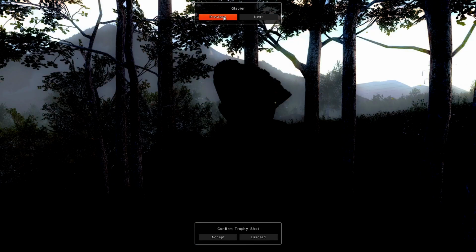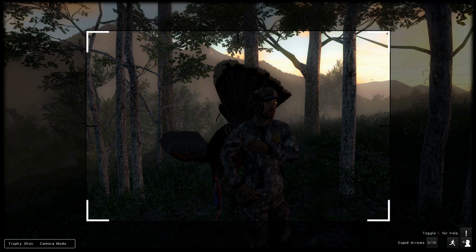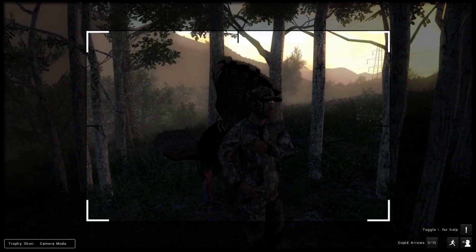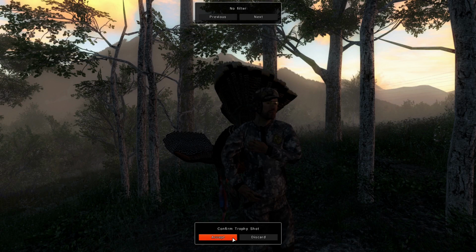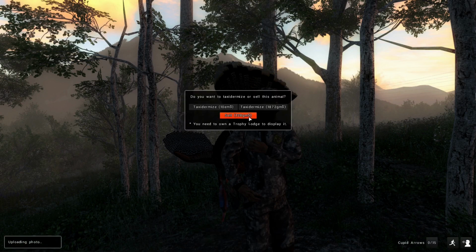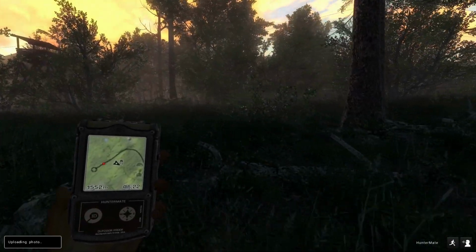Actually, I want to maybe see if chroma might help with this picture. Why does it look like it's not centered? It is centered. I'm just being paranoid. There we go, and actually I like it without the filter now. Nice. That is not a bad turkey and not a bad trophy shot either.